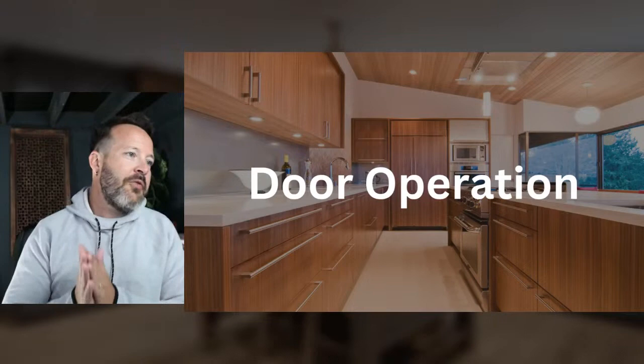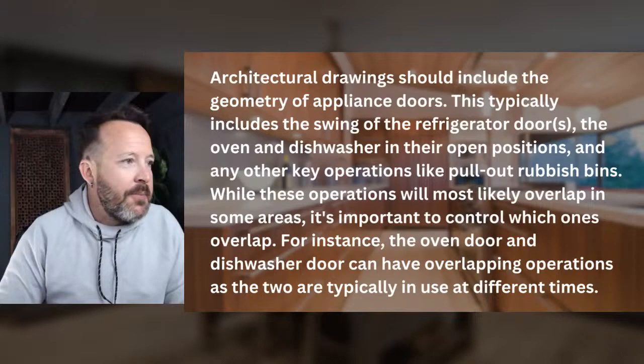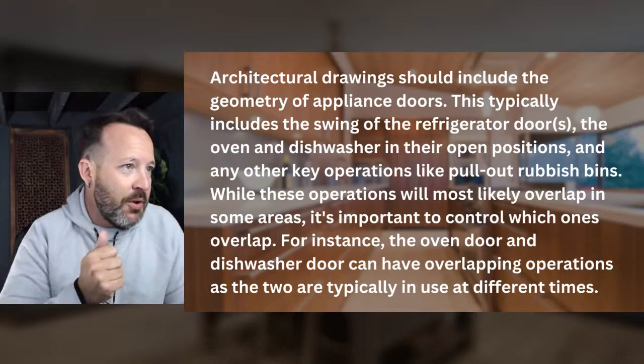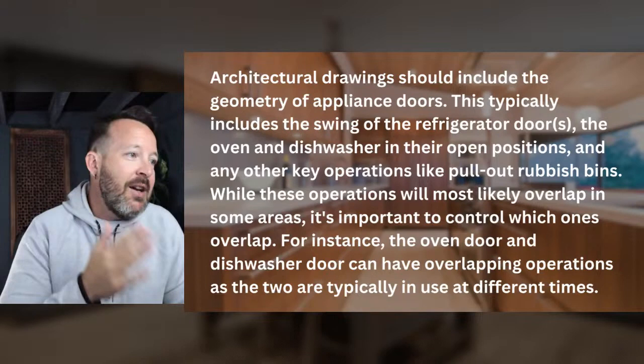Number five is door operation. This has to do with not only cabinet doors, but appliance doors and doors opening into that space as well. The architectural drawings should include the geometry of appliance doors. We'll look at this later on a few of these slides. This typically includes the swing of the refrigerator doors, the oven and dishwasher in their open positions, and any other key operations like pull-out rubbish bins.